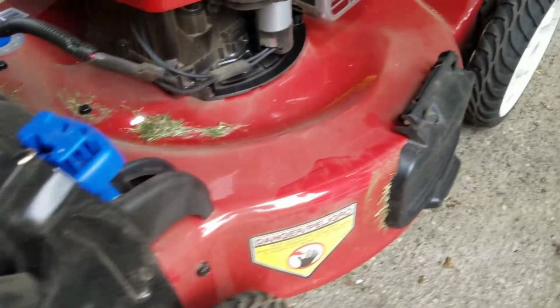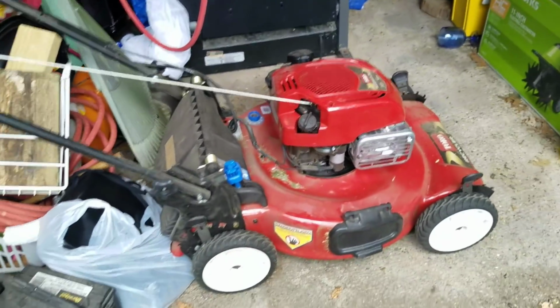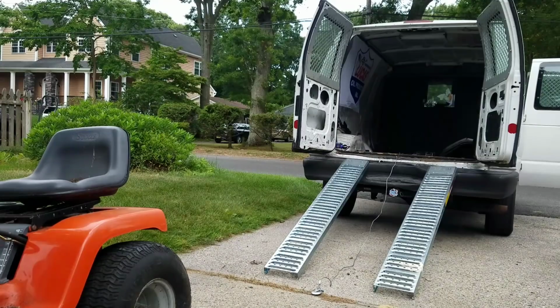And is this a clutch system? No, there's no blade stop on it or anything. Because I know some of these Personal Paces have a clutch system on it. Yeah. No.